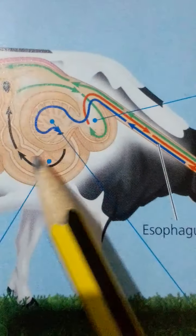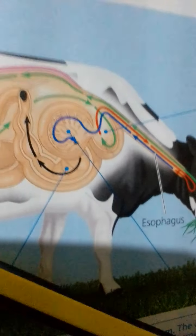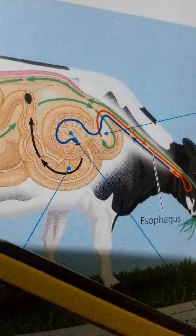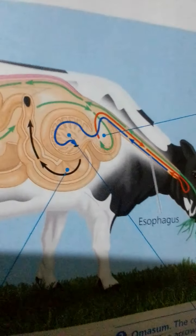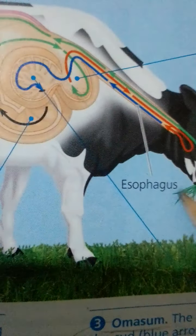Fourth, abomasum. The cud, containing great numbers of microorganisms, finally passes to the abomasum. Abomasum, for digestion by the cow's own enzymes, black arrows. Notice that.